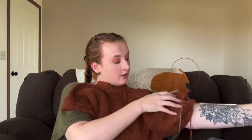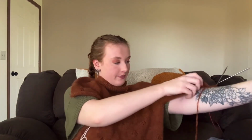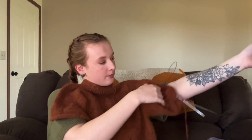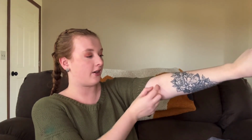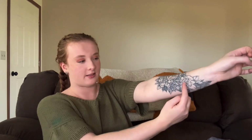So I'm assuming right now it's, hold on. So right now it's probably here, which is fine. I was really worried about having the decreases start here and then the ribbing start here, because I didn't want the poof to look weird on my arm. So I'm pretty confident that the end of the sleeve will probably be about right here.